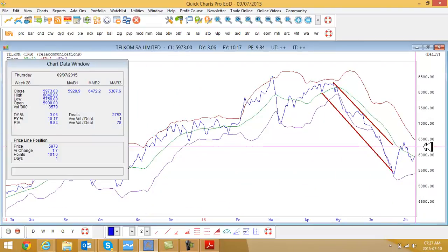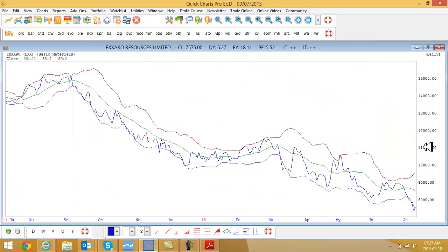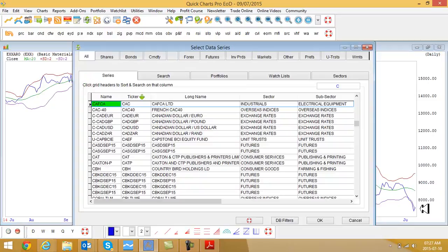Telkom also had a nice rise yesterday. It's up almost 1.7% or 1.1, where it actually was up 1 Rand the previous day and the previous session it fell almost 2 Rand. So what the share lost on the previous Tuesday, they regained back the last 2 days. Looking at your Exxaro, the Exxaro is still trading here under the 80 Rand, at 75 Rand 75, and still in a downward momentum.